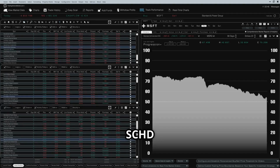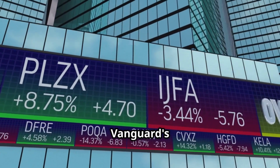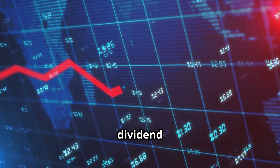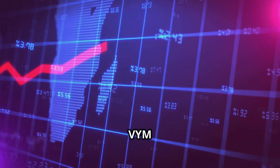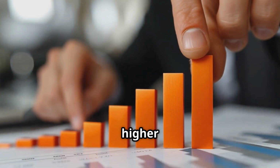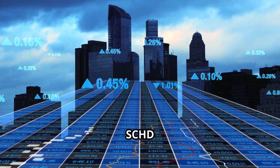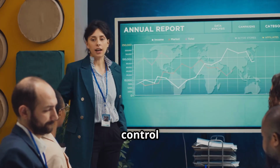How does SCHD compare to other popular dividend ETFs? The main rivals are Vanguard's VIG and VWAM. VIG focuses on companies with at least 10 years of dividend growth, but its yield is usually lower, around 2%. VWAM chases high yields, sometimes even higher than SCHD, but doesn't screen for quality as strictly. SCHD strikes a balance. It offers a higher starting yield than VIG and more quality control than VWAM.